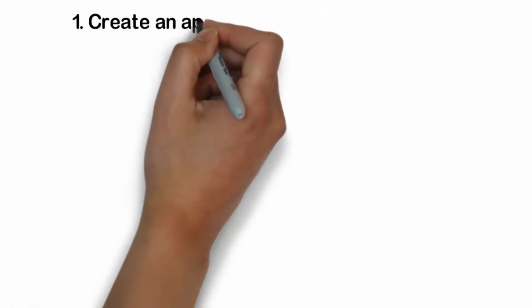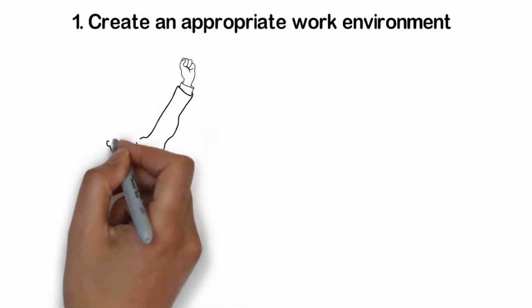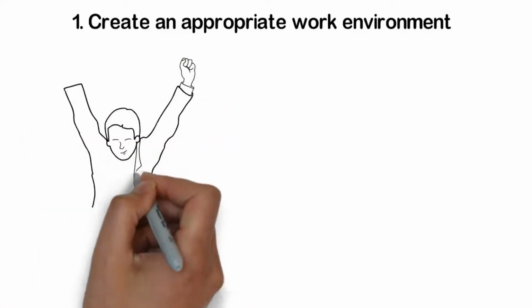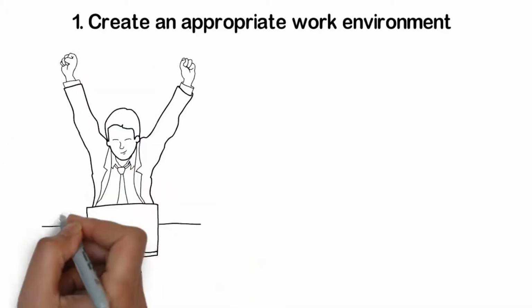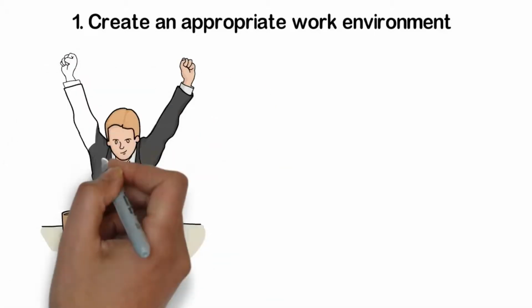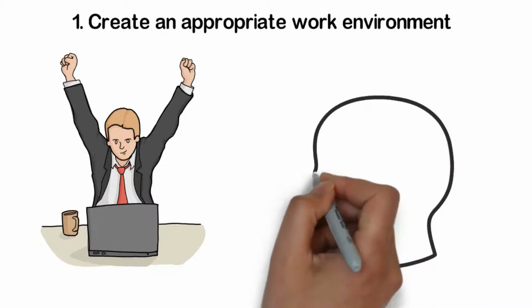1. Create an appropriate work environment. Although it is sometimes overlooked, our study environment directly influences our memory capacity. If you plan to study in the family room in the midst of your brothers and sisters who quarrel while playing in a noisy environment with the television on and using a small work table, you will waste time and have an unproductive study session.